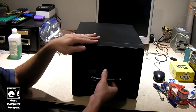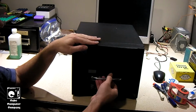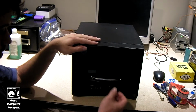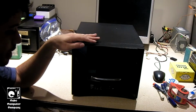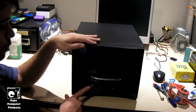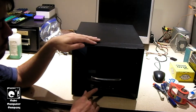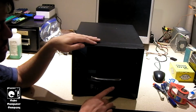So you got this nice little carrying handle here, which is spring loaded, so it retracts in when the case is not being carried around. Pretty cool. Here are ports. We have two USB 2, a FireWire, microphone and headphone, power and hard disk activity, reset and power.